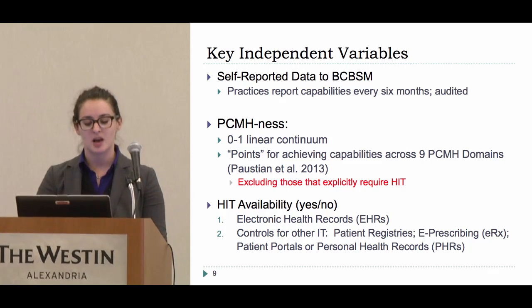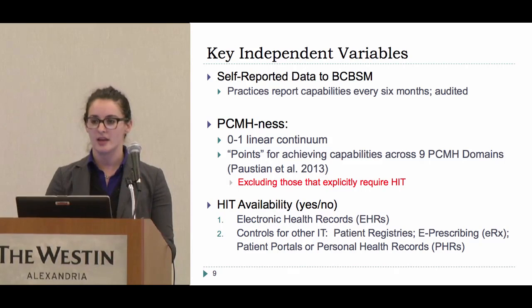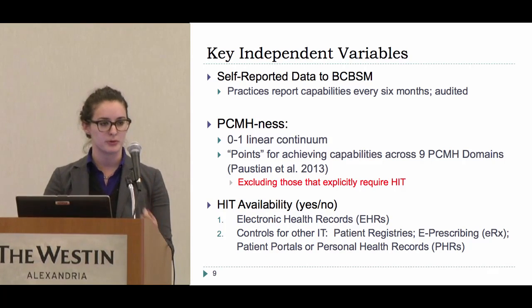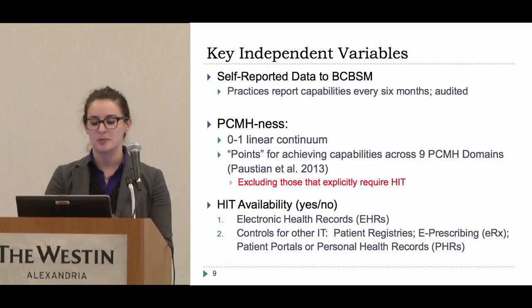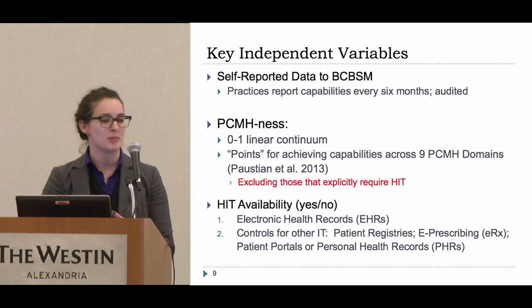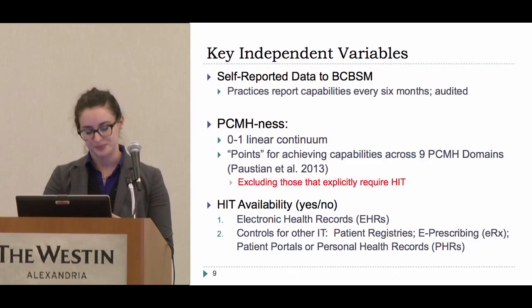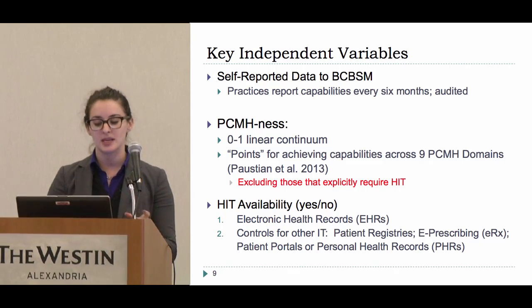So I'm sorry, our data source comes from practices self-reporting PCMH and Health IT capabilities to Blue Cross Blue Shield of Massachusetts. So every 6 months they fill out a form, they tell Blue Cross, I'm doing capability 6.1 and 6.5, I'm not doing capability 6.3. And this data is audited by Blue Cross every 6 months, so we have a fair amount of confidence in its accuracy. The data provides us our two key independent variables.